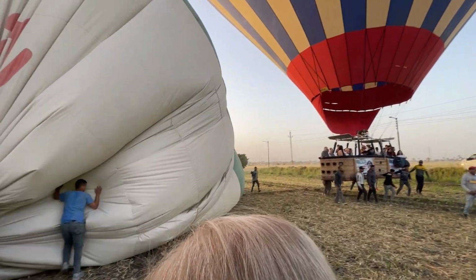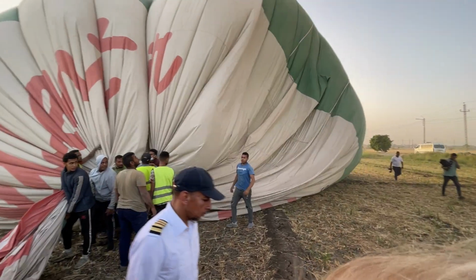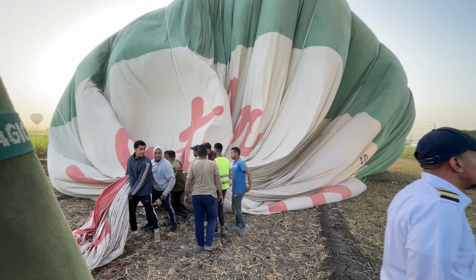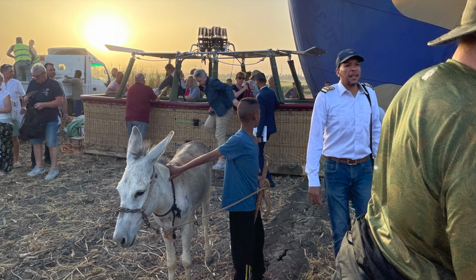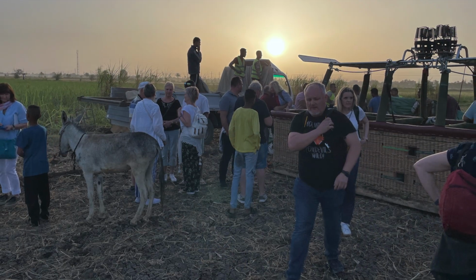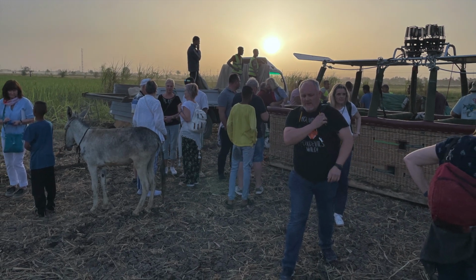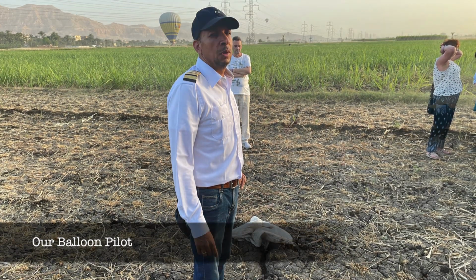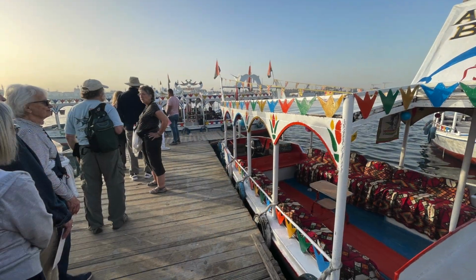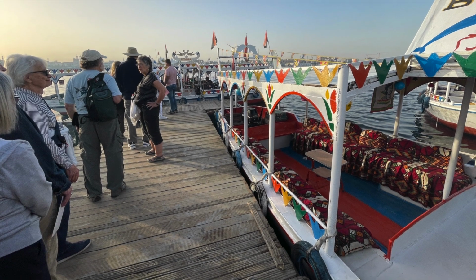I also thought that the pilot showed great skill in setting the balloon down into fields that were crisscrossed by high-powered lines everywhere. Finally, we got back in the vans, went back to the boat dock, and crossed back over to the east side to continue with the rest of our day.